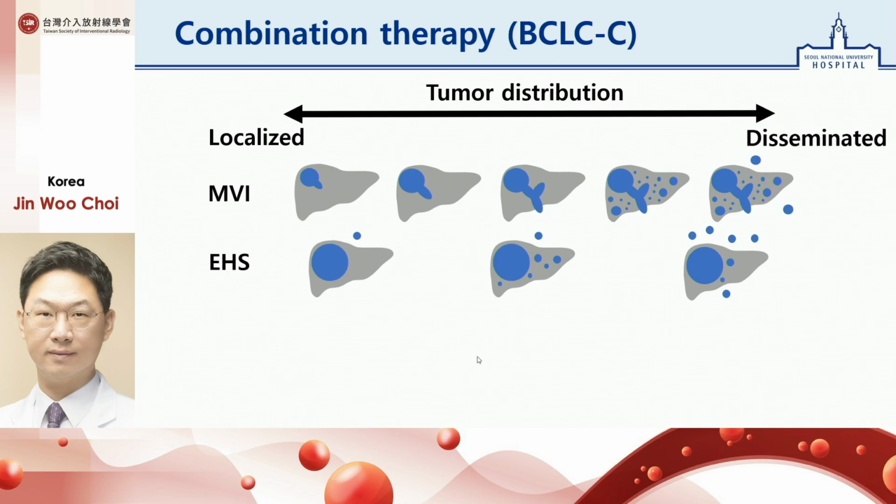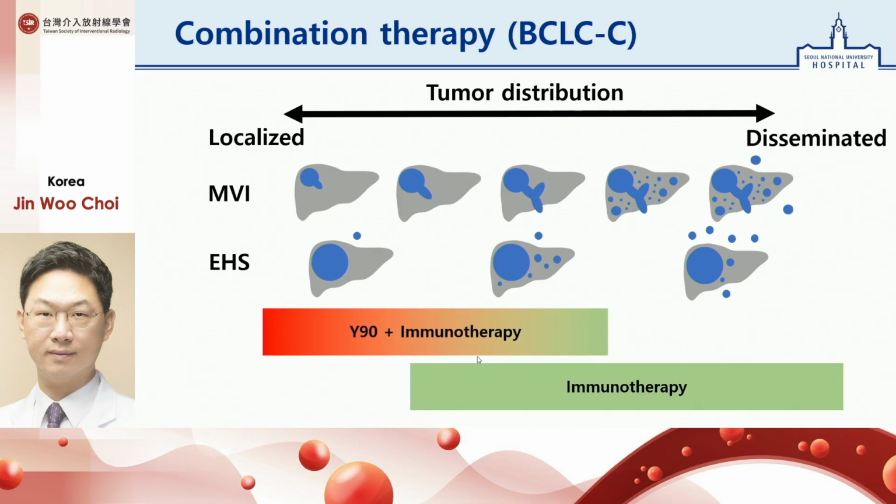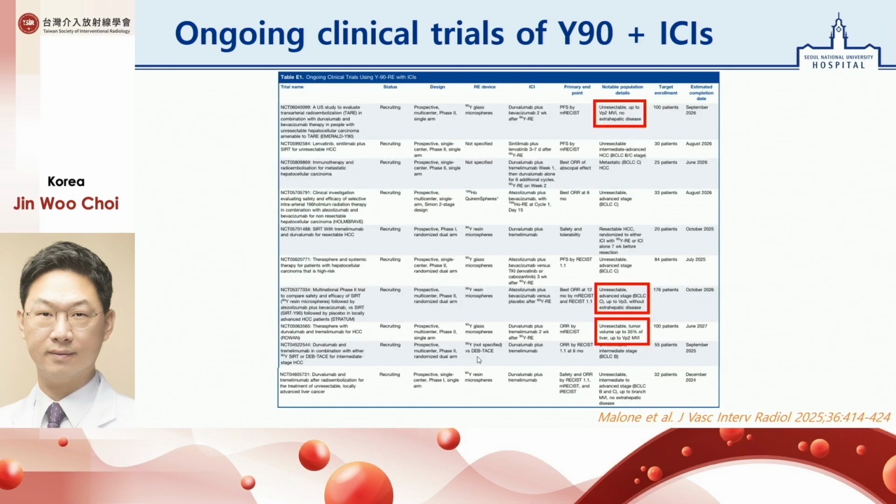Okay, so we can do the same thing with advanced HCC. Right side, we can do immunotherapy. The left side, we can do combination. So this is the list of ongoing clinical trials of Y90 plus checkpoint inhibitor. You can see the inclusion criteria. So the EMERALD-Y90 allows up to VP2, no extrahepatic spread. STRATUM, an Asian multicenter trial, up to VP3, no extrahepatic spread. ROWAN trial, tumor volume up to 35% of the liver, up to VP2. So we are testing Y90 not for advanced HCC in general, but for relatively localized advanced HCC.